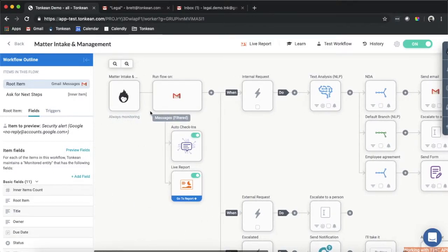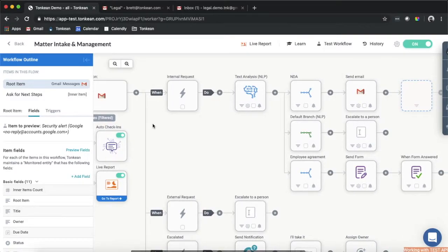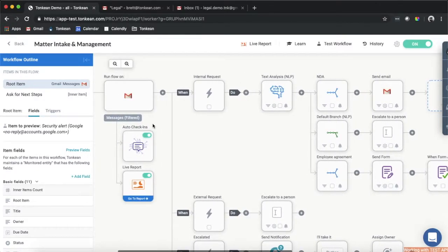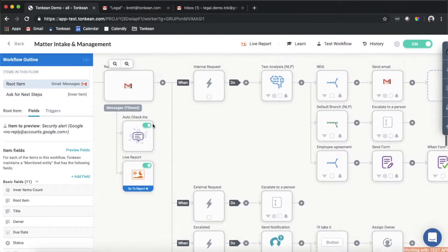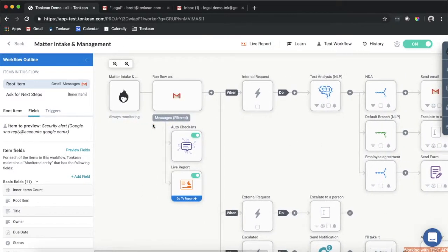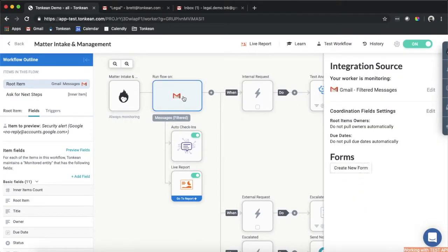Each Tonkean workflow bot can be trained in our visual no-code workflow builder. Here you can see the end-to-end workflow. This workflow is built to accept, triage, and route incoming legal service requests, then help the legal team manage their matters through its full lifecycle. Additionally, the workflow aims to work with the systems you have today and allow your people to stay in the tools they are already using.